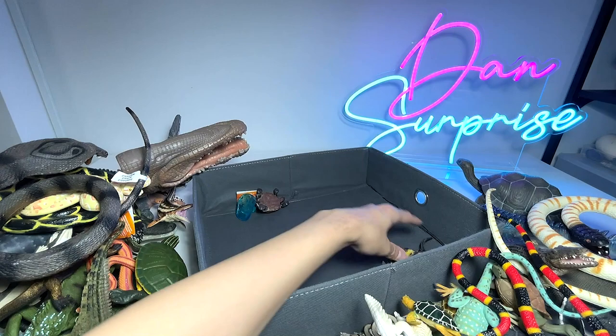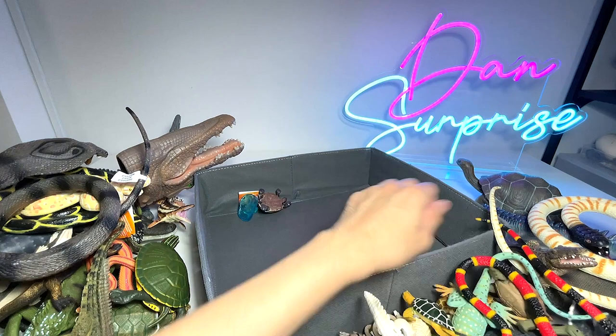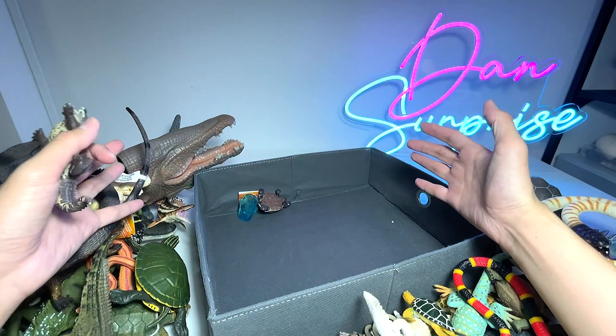Okay. Yeah, this is a thorny devil, which is a type of lizard. I think this can also be found in Australia. I can't remember. Please correct me if I'm wrong. What else do we have? This is known as a caiman, which is a smaller species of crocodiles. Some of them are actually about this size, like 2 feet to 3 feet long only.